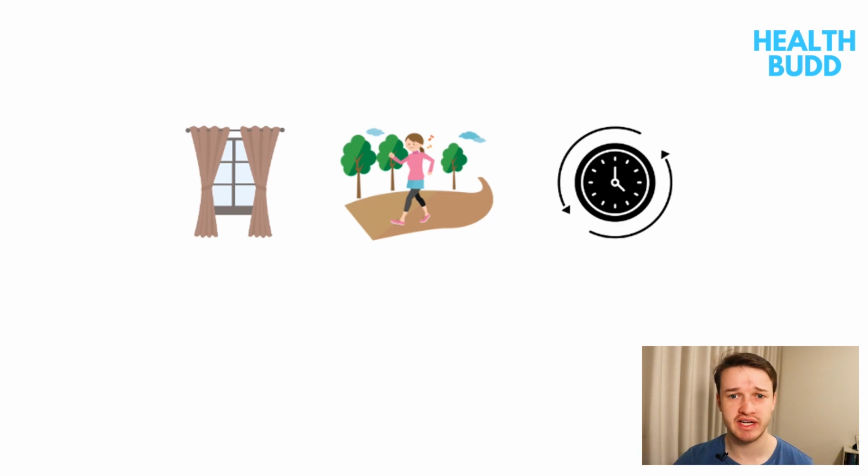Having a bedtime routine is also important because it allows our body to have a natural rhythm. How we're getting up, how we're going to sleep, what we're doing before we go to sleep. And that natural rhythm will become a habit. It allows the body to fall asleep easier. Trying to avoid coffee a few hours before bed as well. Coffee is a stimulant and we don't want to be stimulating our body before we go to sleep.